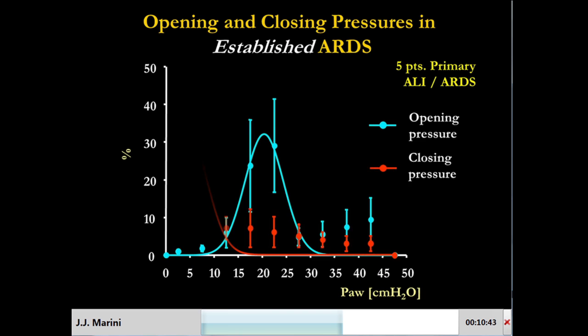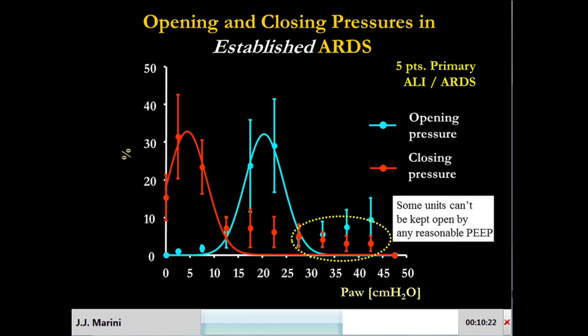And in a companion paper, Crotty, Luciano, and colleagues, including me, demonstrated that when we open the lung, we need very high pressures to open some lung units, and other lung units collapse, most of them at a fairly low pressure, but others at a very unsustainably high pressure. Some lung units cannot be opened by any reasonable level of PEEP.